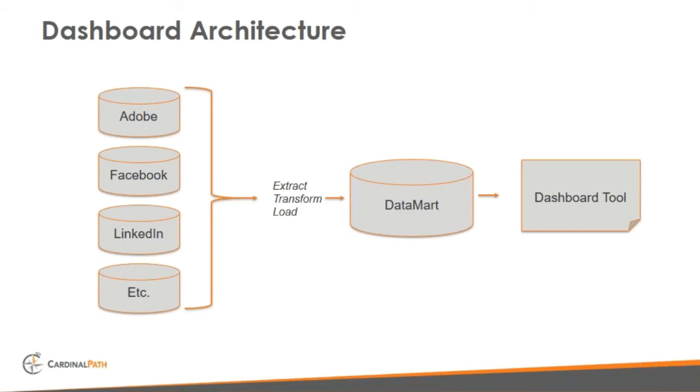A related model to this would be where you follow the same process, but you're using a database or data mart to actually store the data. This will give you a place to connect your data visualization tool, but it will also give you a centralized place to house your information if you ever needed to run some type of ad hoc analysis across multiple data sets. We use this model on a couple of clients right now.